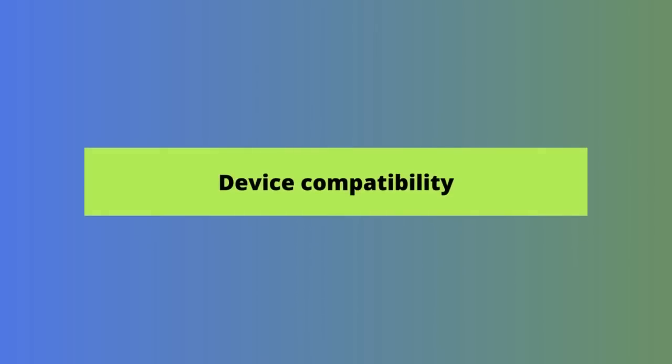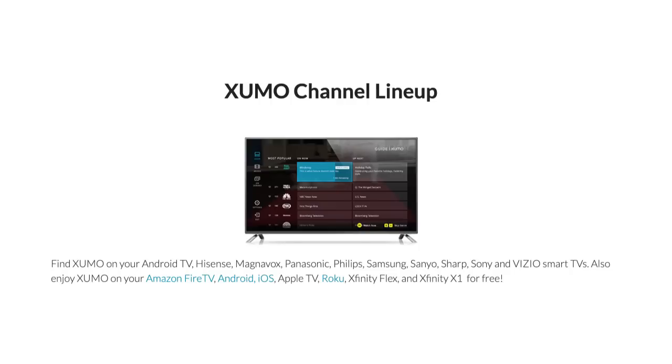In terms of device compatibility, Xumo is very widely supported. You can watch it on an Android TV, as well as many smart TV models, including Panasonic, Philips, Sony, and Vizio. You can also watch on Amazon Fire Stick, Roku, and Apple TV streaming devices, as well as computers running Android or iOS. The service also works with Xfinity Flex and Xfinity X1 devices.